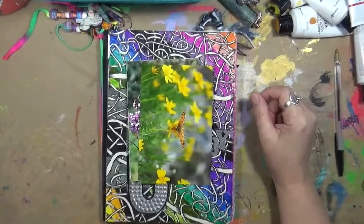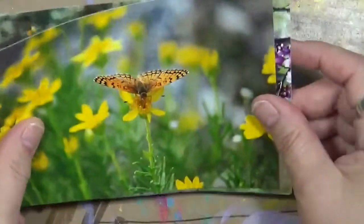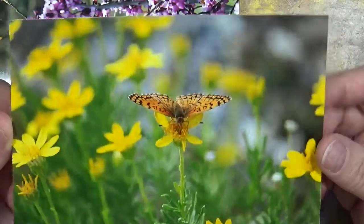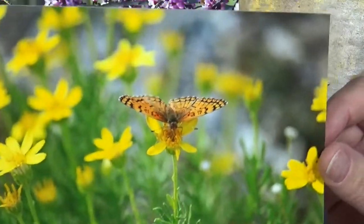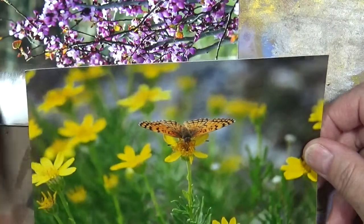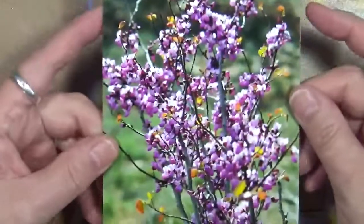Let me bring you in so you can see them. Okay, here's one that I took. This was quite a while ago. Actually, I believe it was at Red Rock Canyon. I was there with Gina Ahrens. Of that beautiful butterfly. And like I said, these are not professional. This is just me playing around.